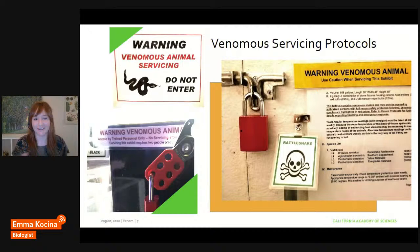So there are some pictures of some locks and some signage. We do not have a rattlesnake in the venom exhibit, but it's got some great signage. It's part of our collection in the aquarium. It says, warning, venomous animal. You can see we've got some red locks here and a skull and crossbones, really just telling people not to open this. And there's only a handful of keys that exist anyway, so you have to be venomous trained to actually open those locks and have the key.